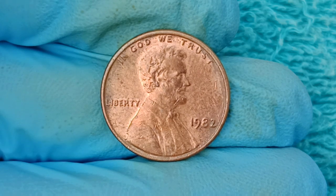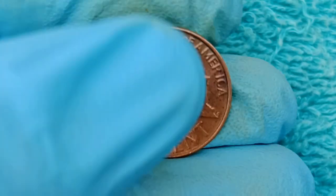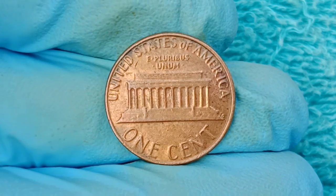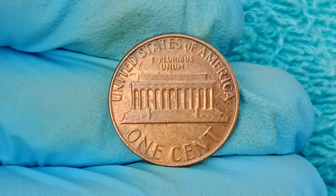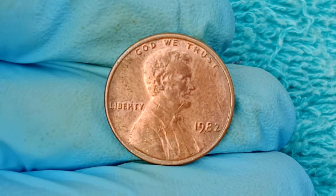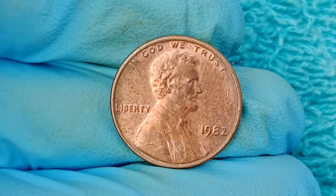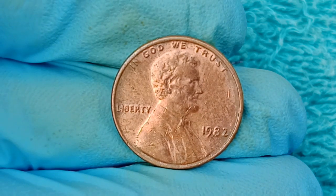So if you're listening now and wondering what treasures might be hiding in your change jar, know that the 1982 cent could hold secrets you never imagined, especially if you spot that rare mix of features that scream error, and if you're lucky enough to discover one, you might just be holding the next $658 million masterpiece in the palm of your hand. So keep looking, keep searching, and stay curious.